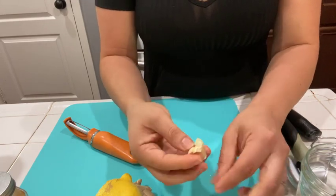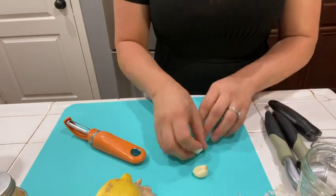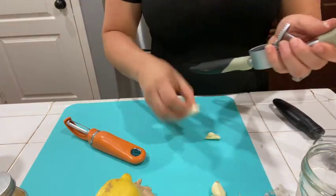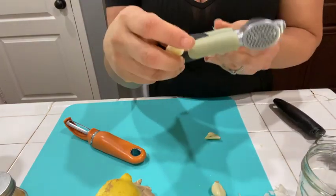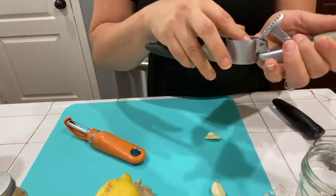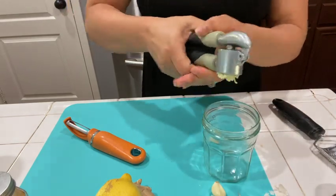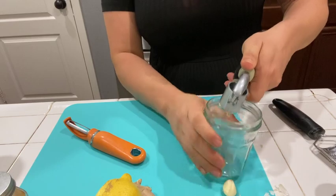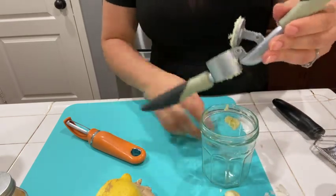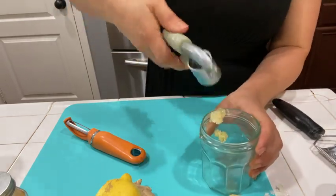But we're gonna start off with garlic. You can do 1 garlic clove or 2 or 3. I'm going to do 2. These 2, a big one and a small one. So I don't know if you guys have one of these, but this is literally the best thing for garlic crushing. Watch. It's so awesome. It's so great. See? And then I just put it in there. So there's 1 clove of garlic. I'm going to do 2 because this one was really small. So there's 2.